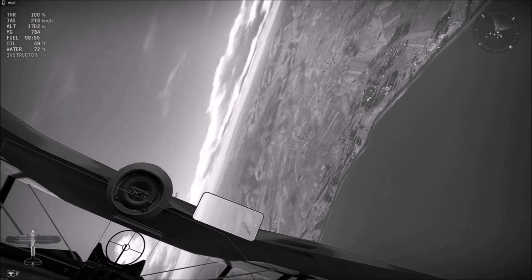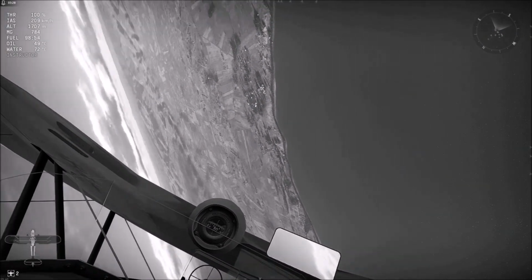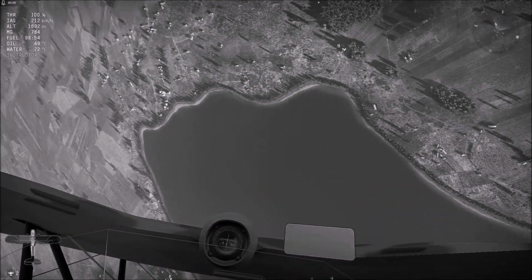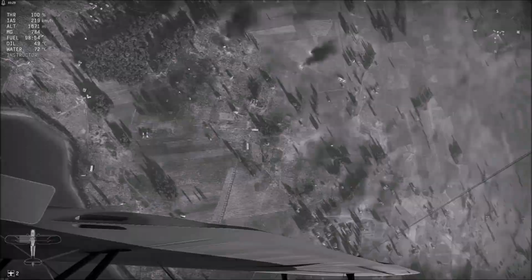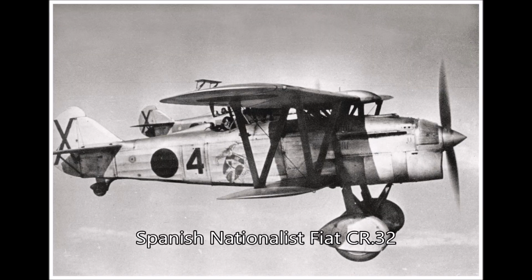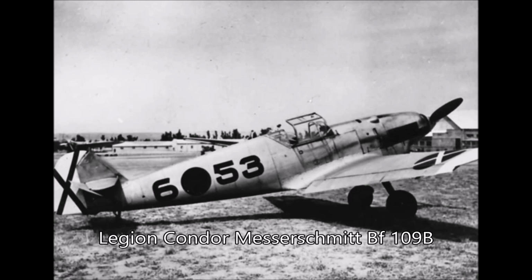Because the He-51 was now unable to intercept the Republican bombers, or effectively combat the Republican fighters, both the A-1 and B-1 variants were withdrawn from service as fighters. They were replaced in this role by the Fiat CR-32 in Spanish nationalist service, and in Legion Condor fighter squadrons by the Messerschmitt Bf-109.